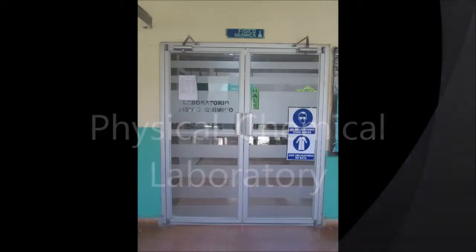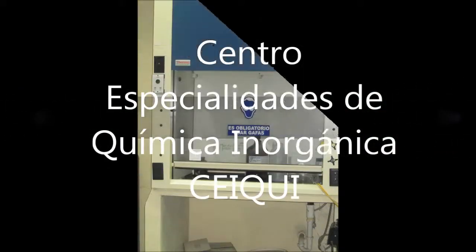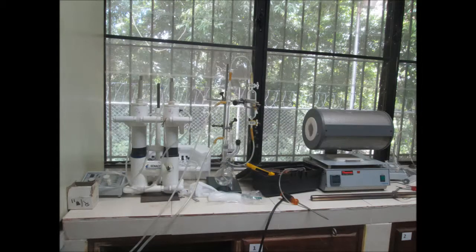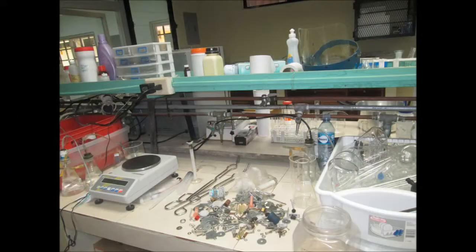Chemical Laboratory has an investigation center called CEIQI, Centro de Especialidades de Química Inorgánica. CEIQI is a research center where they perform thesis work with chemical components such as formalin, formaldehyde, acetone, and others.